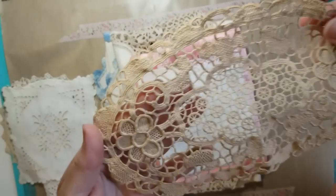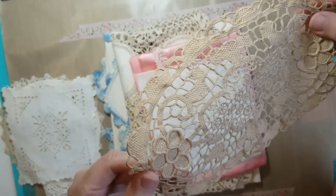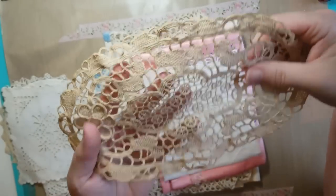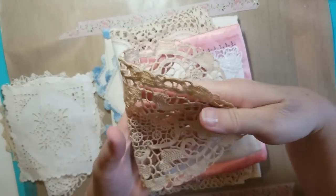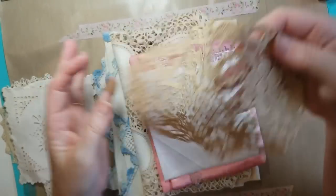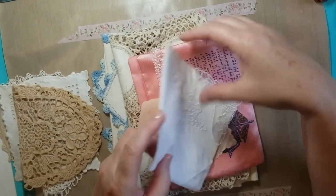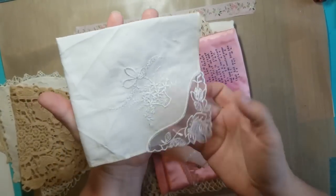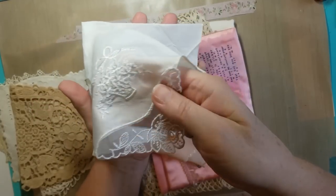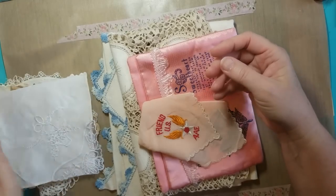This one is really pretty. It's heavy. I'm not sure exactly what the string material is, but it's heavy. But that is going to look awesome wrapped around a book, I think. I haven't done that yet, but I'm going to try it. And then this little hanky with a little basket and the rose on the corner. The rest of it's plain, and these need to be washed.